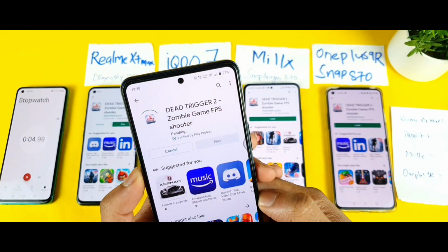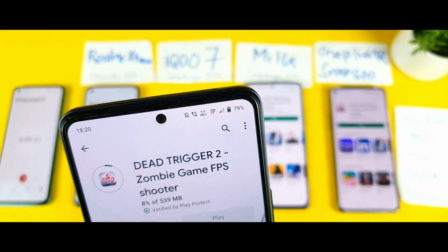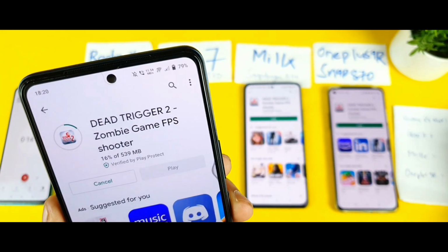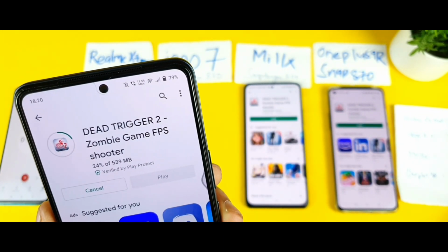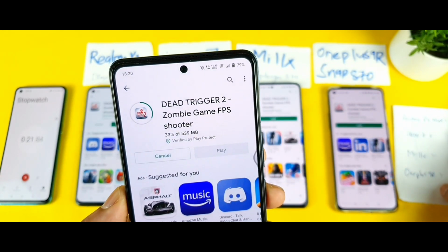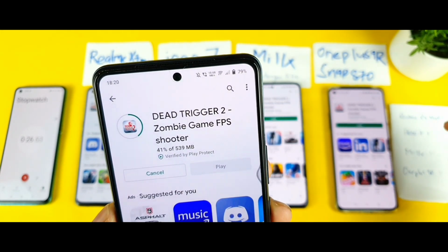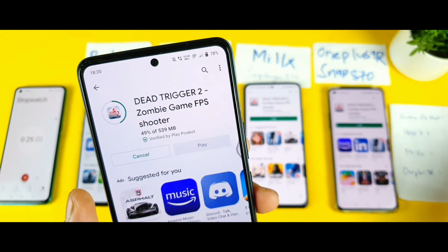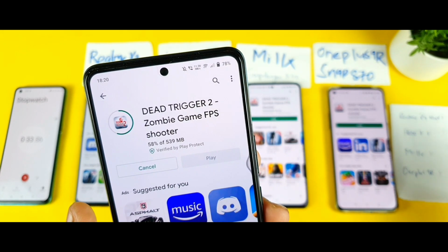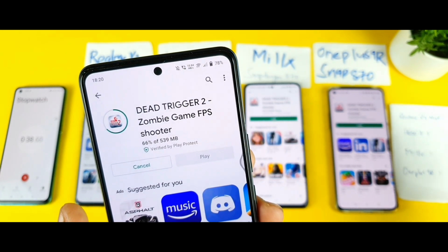Same game to download, and we'll observe the high speeds, how much the phone will be able to reach. The high speed in the Realme X7 Max is 11.8 Mbps. Let me write down the readings, high speeds, just as a normal practice. And here I'm getting about 11.25, 11.45 Mbps download speed, as you can see on the top. So 10.68 I'm getting, not bad. So 11.56. So let's see.